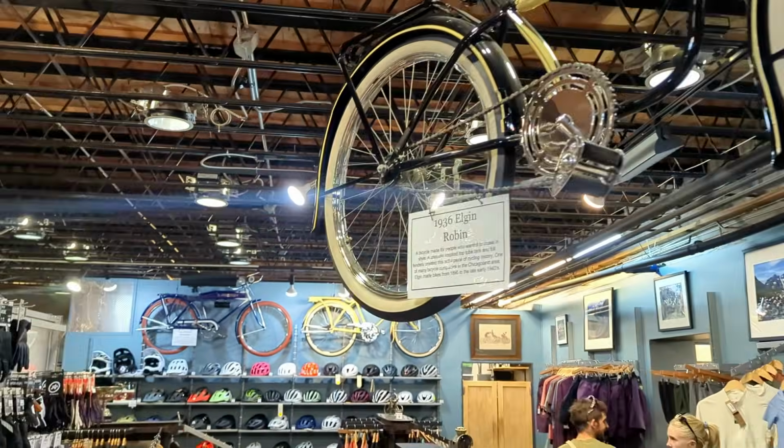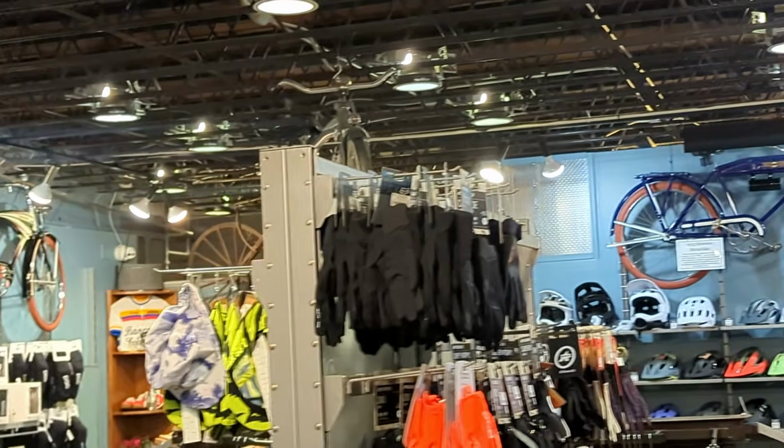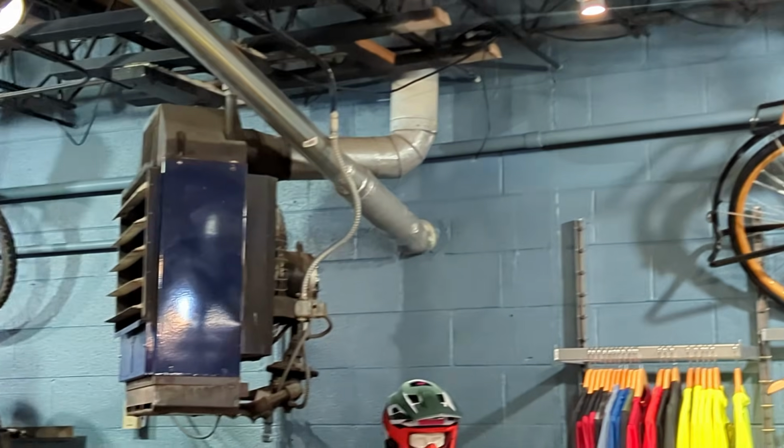Now, they have so many other bicycles that are beyond my reach and realm. They're much older, not my thing. But the day isn't over. We're going to head over to Vecchio's on the other side of town and check out what's going on there.